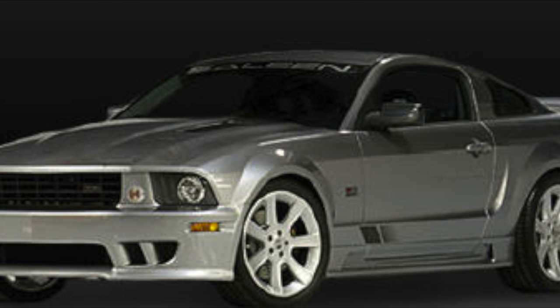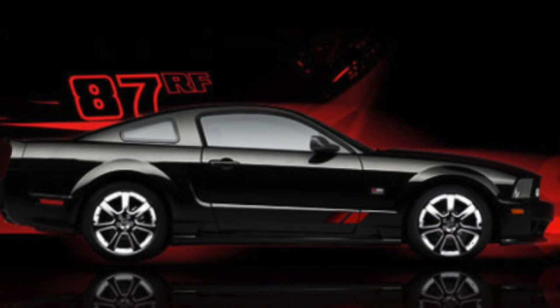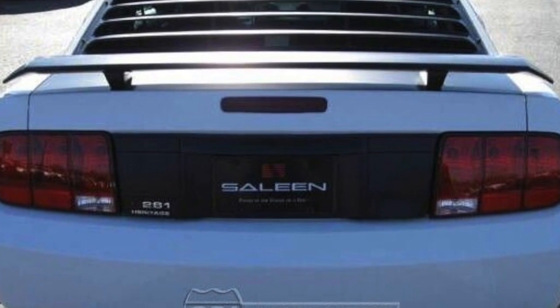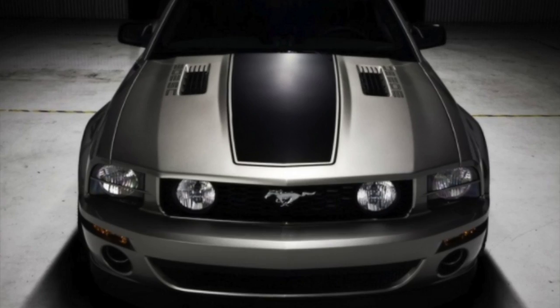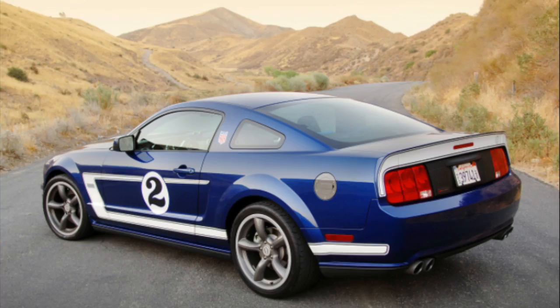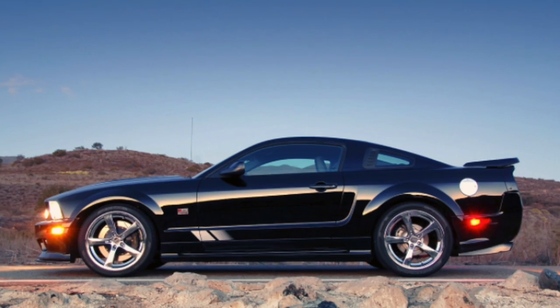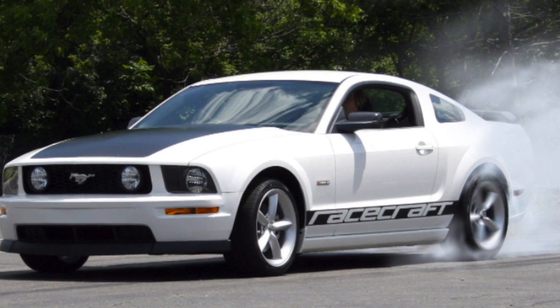From Saleen, we have the S281 3-valve, S281 Supercharged, S281 Red Flag Edition, S281 Extreme, H281 Mustang, Parnelli Jones Limited Edition, H302 3-valve, H302 Supercharged, S302 Extreme, Patriot Edition, Dan Gurney Signature Edition, S302 Sterling Edition, Bad Boy Edition, Dark Horse Extreme, Molly Pop, and the 421S.